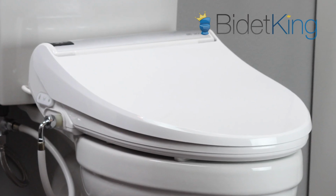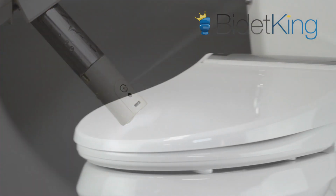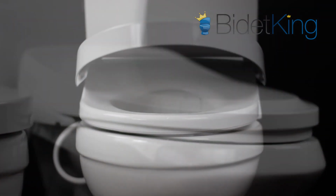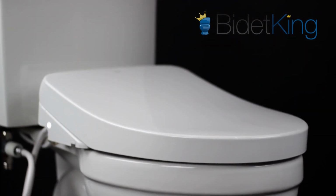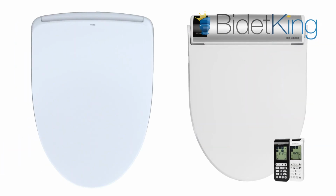If you're looking for function over form and want some of the strongest spray pressure available, enema function, reasonable price, and the ability to have a warranty that can be extended up to 6 years, then the BB-2000 is the bidet for you. If you're looking for the best bidet toilet seat that money can buy and love the idea of the latest and greatest technology with an automatic lid, E-Water Plus, and low-profile design, then the TOTO S550e is the one for you. Whatever your choice, you really can't go wrong.